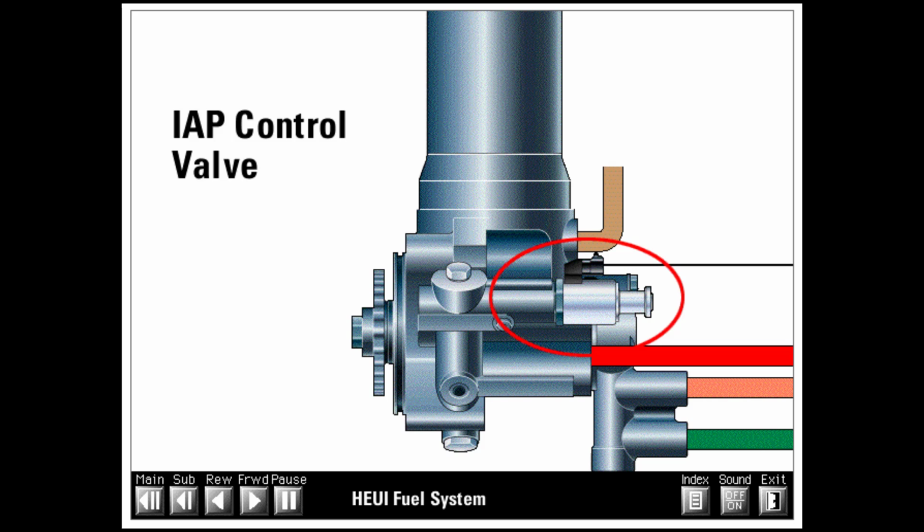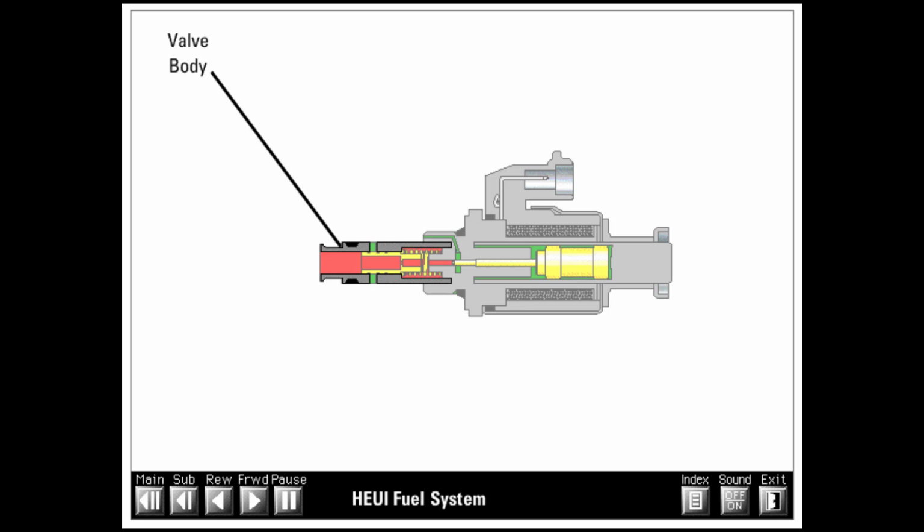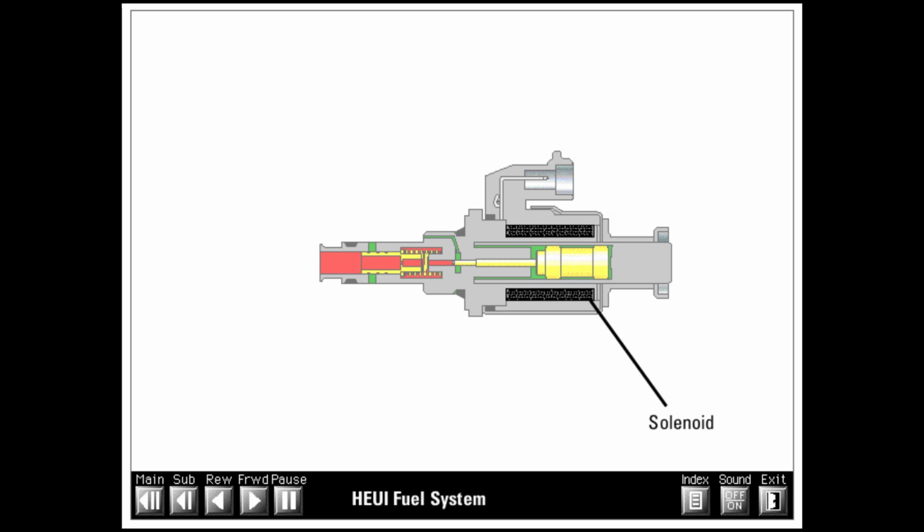The IAP control valve is an electrically controlled, pilot-operated pressure control valve. It maintains selected actuation system pressure, regardless of the engine speed, pump flow, and variable oil demand of the injectors. The basic components of the valve are the valve body, spool, spool spring, poppet, pushpin, armature, and the solenoid.